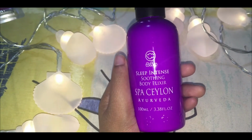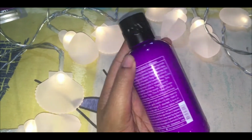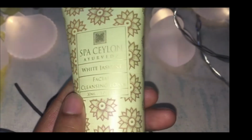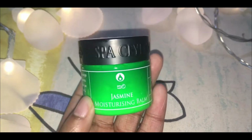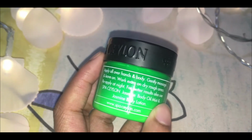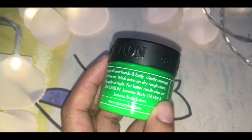So, the sleep intense soothing body elixir, Ceylon Ayurvedic. I am really excited to use this product also. And I got a white jasmine facial cleansing foam. And I really love the design of this. And a jasmine moisturizing balm. You apply it all over hands and body with a gentle massage and leave it on. You can work extra on dried-out areas and reapply at night.